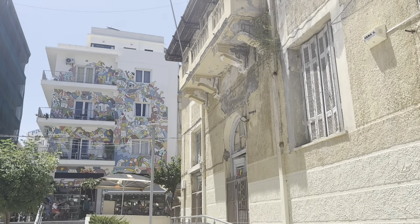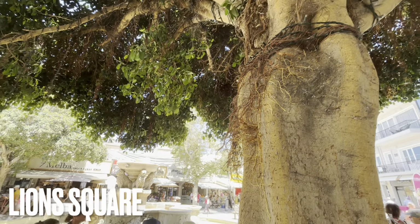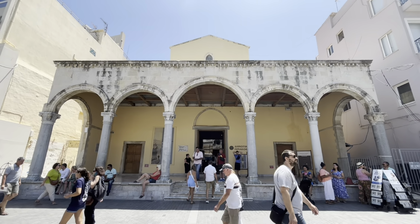Heraklion is the capital of this Greek island of Crete. Oh, there are some awesome bars and cafes here. Guarding the city's Venetian port is the 16th century fortress. It's the fourth largest city in Greece, with a population of 180,000.